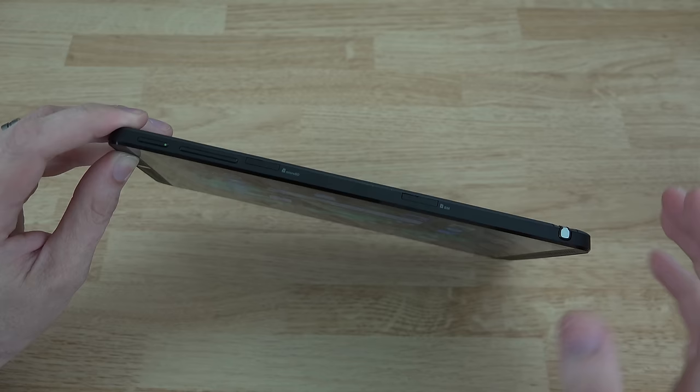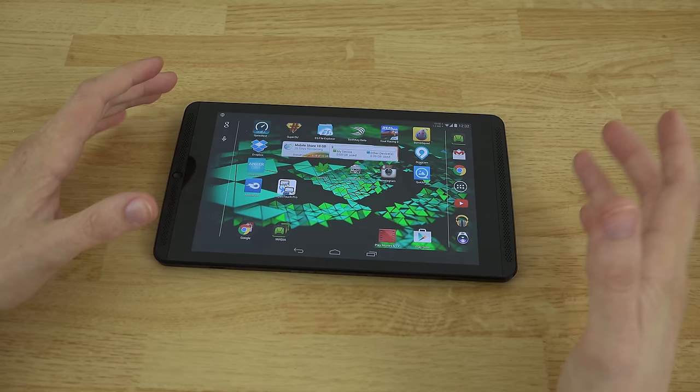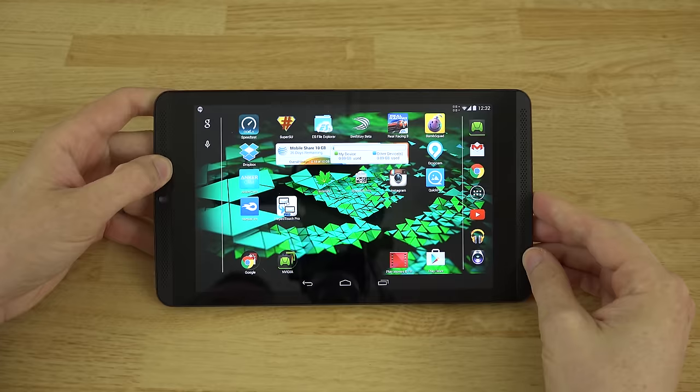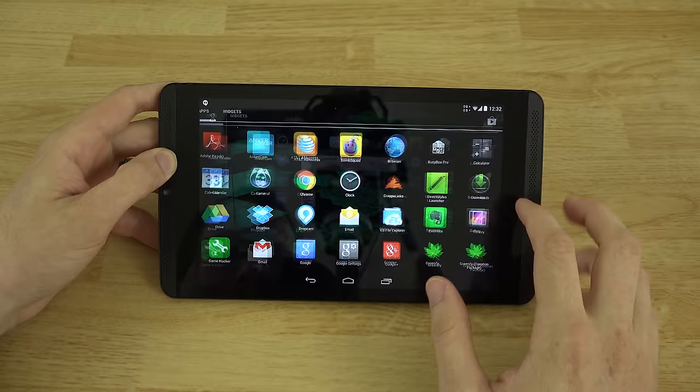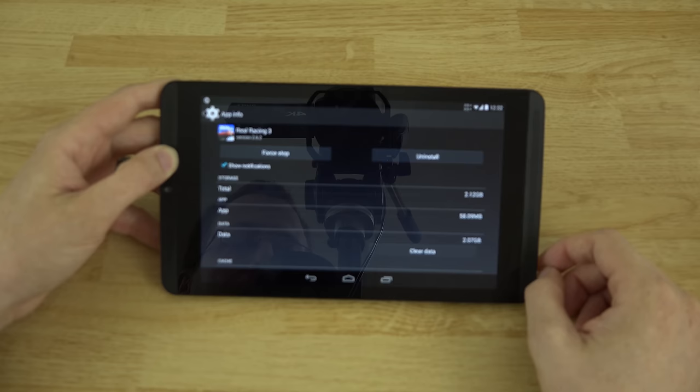And if you're going to get the Shield tablet, I cannot stress how important it is to go ahead and save up a little bit more. If you're going to spend $300 on the tablet, get the $399 version, which has 32 gigs of storage and LTE. The reason being is an app like Real Racing 3, if we go to our app drawer here and go to Real Racing 3, you're going to see just how big it is on our device. It uses over 2 gigs of storage alone just from this game.